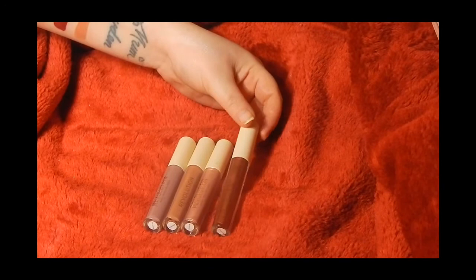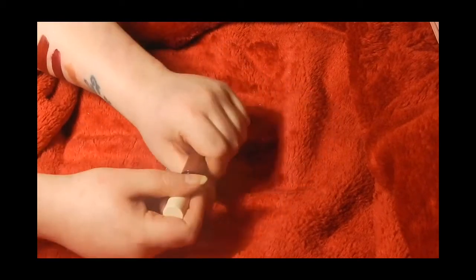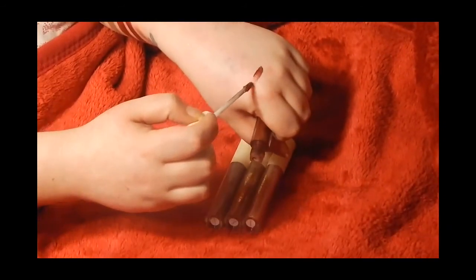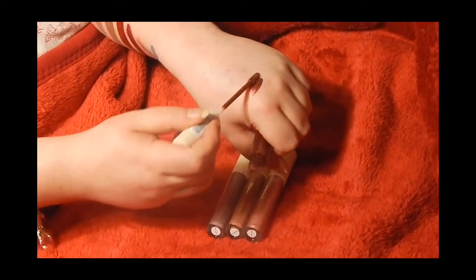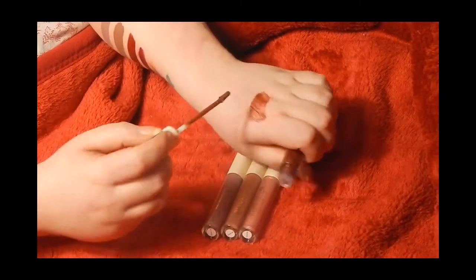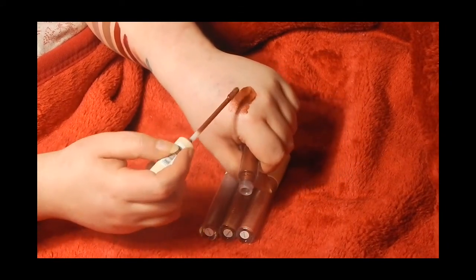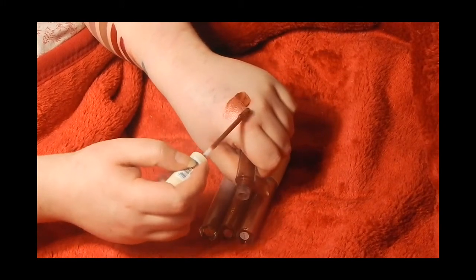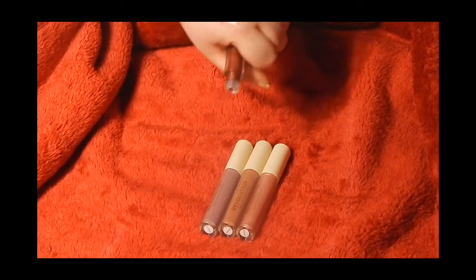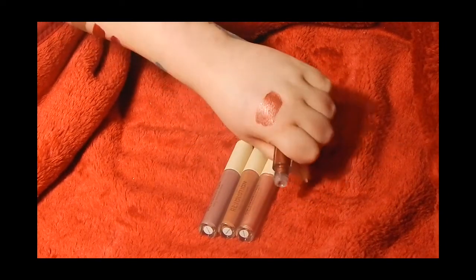Right, so the new nudes collection. This is Pixelated. Oh, look at that. Oh, wow. It's not even patchy. Oh, I love this. I cannot wait to put this in my mouth. Not in my mouth, I mean on my mouth. Oh, that is absolutely stunning.